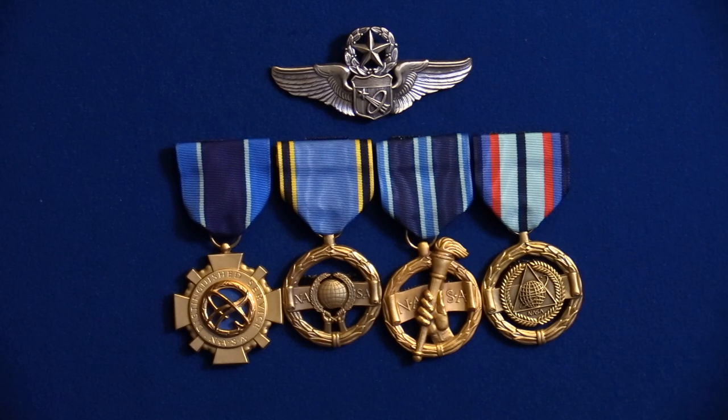NASA has a number of other medals, but I think this gives you a pretty good feel for the special medals that NASA has for astronauts and their achievement in space.